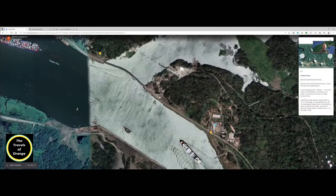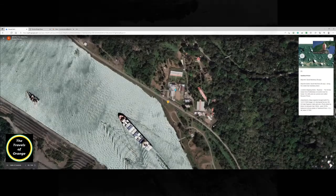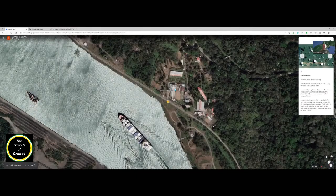Next, we have the Gamboa Prison. And this was reported by David Martinez. And David noted that he was particularly concerned about the area along the canal over in here.